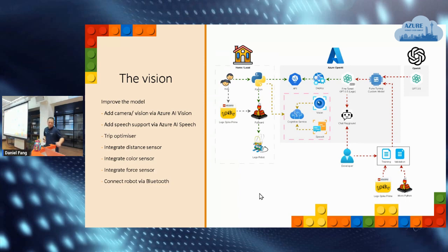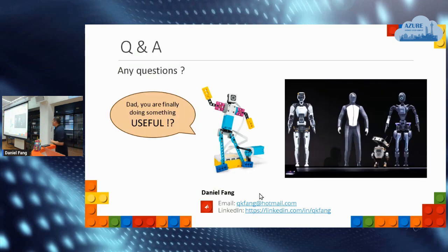So I did share the slides with my girl before I walked into the demo, asking for some feedback. She wrote me a full A4 page of feedback to fix. And in the end, she said, Dad, you're finally doing something useful. Let's take that as a compliment. But then the next day, I thought about it, she was probably more talking about the question mark. We will see how we go.